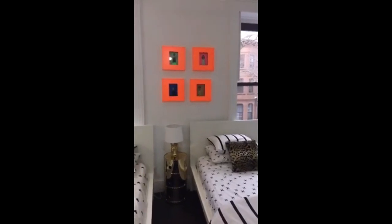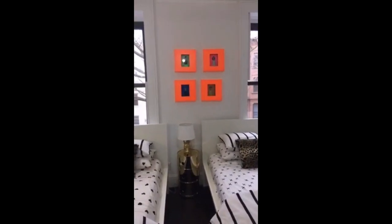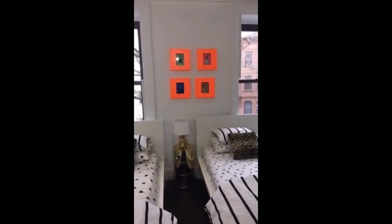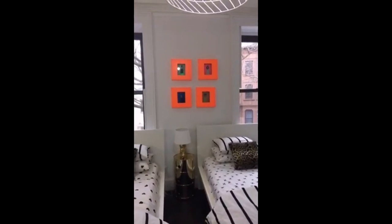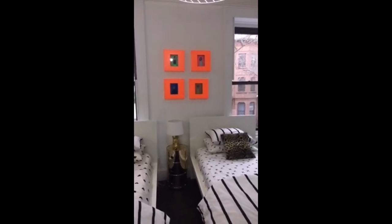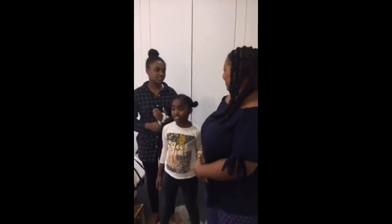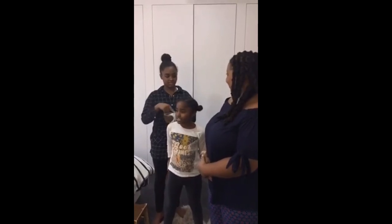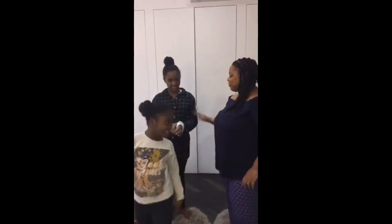I like it, and I love those neon frames. That's pretty cool with your black and white bedding. So yeah, this space is pretty cool. Do you guys have friends over? Do you like the room? What do you like most about it? She is the only person that really has friends over. Yeah. And normally when I bring my friends over, they always surround her. Oh yeah, really? And what do you kids like most about this room?